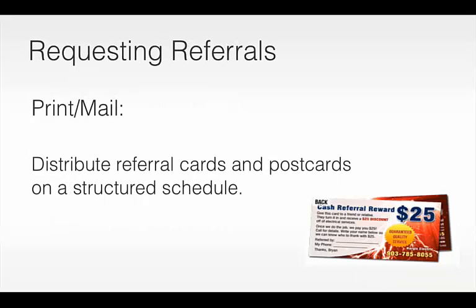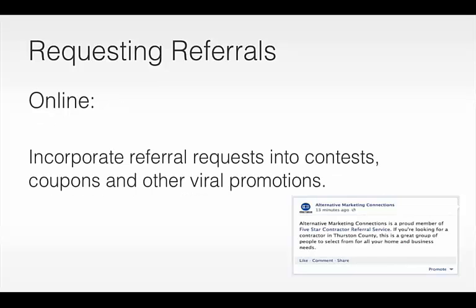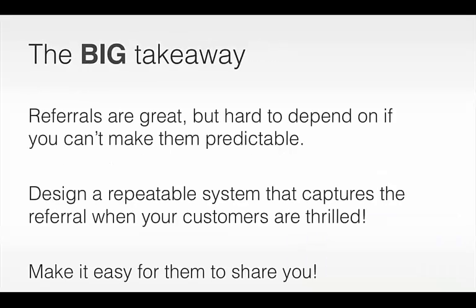You can also print referral cards and postcards and send them in the mail. You can do this online, right? Here's an example of just online via Facebook there. So there's lots of ways that you can do it. Offer coupons for people that refer. Enter people who refer into contests with some attractive prizes, right? You've just got to get creative, and most importantly, you've got to make it a system. So big takeaway here: referrals are great.